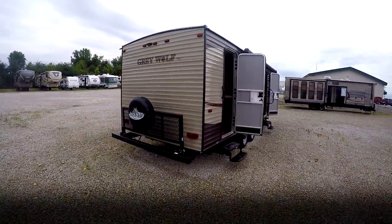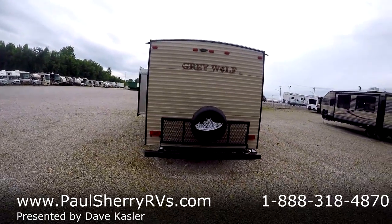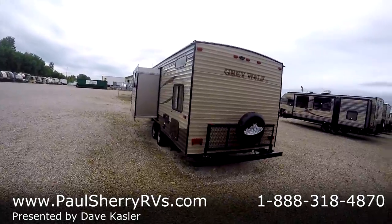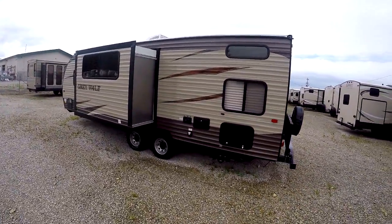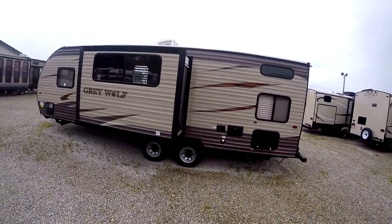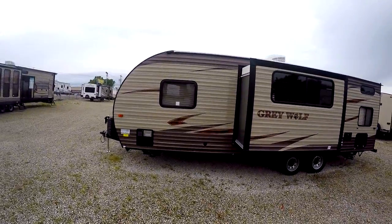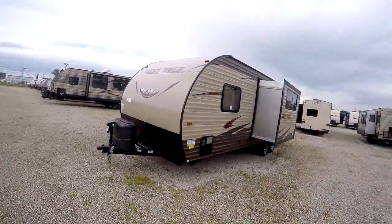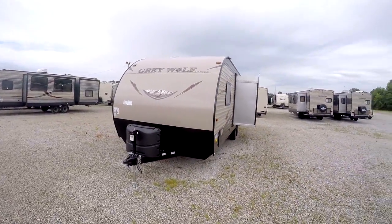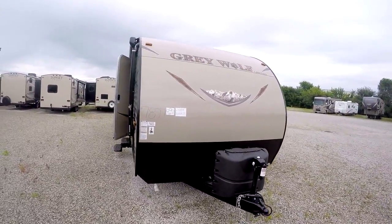Rear storage rack, spare tire, outside shower, detachable power cord, single slide out, 6-gallon hot water heater, cable hookup. We fill the propane bottle for you, install battery. We'll plug it in and show you how everything works.